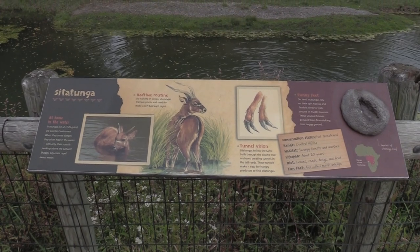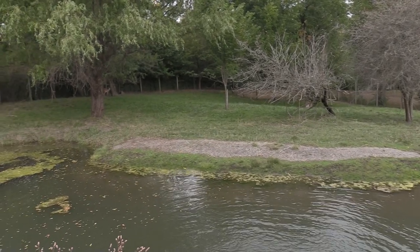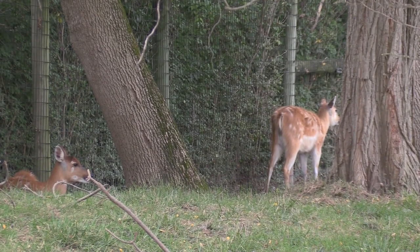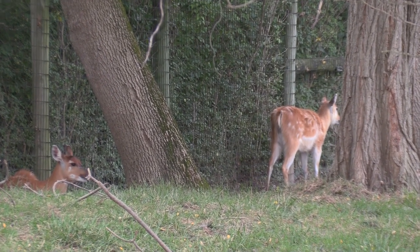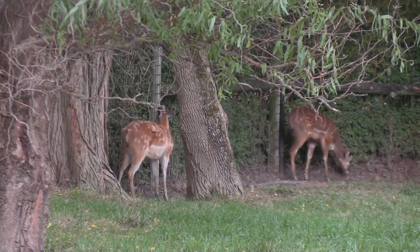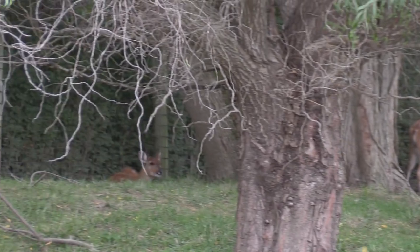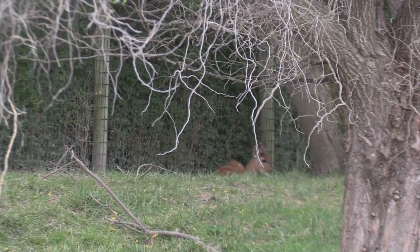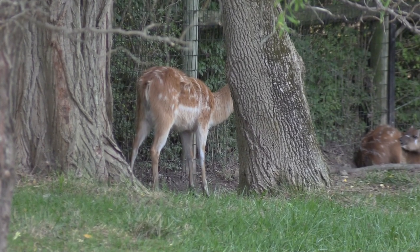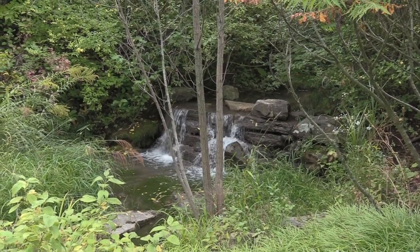All right, so I'm probably gonna say this wrong, but I think it's called a sitatunga. This is their habitat. I've never seen this particular animal in any other zoo before. There are two of them in here, one hidden behind a tree. There we go. There's actually three. I thought there was only two. The other one's over here. You can barely see his head. So these are cute little critters. Got this awesome stream and waterfall.